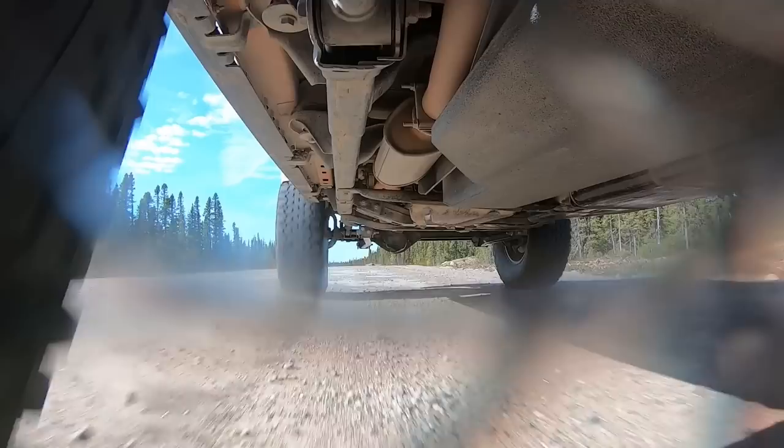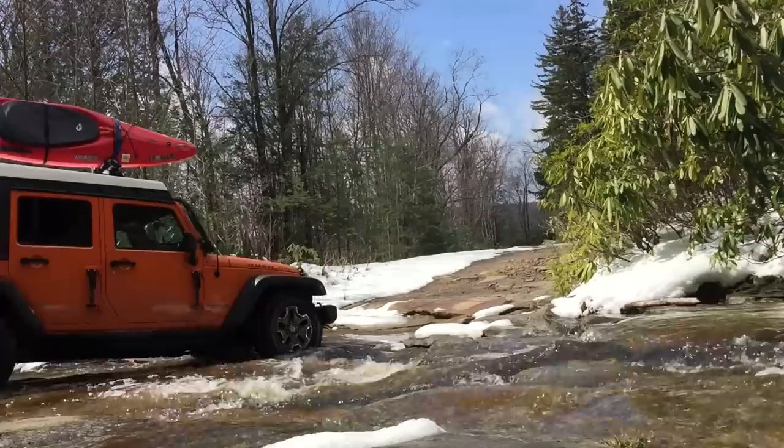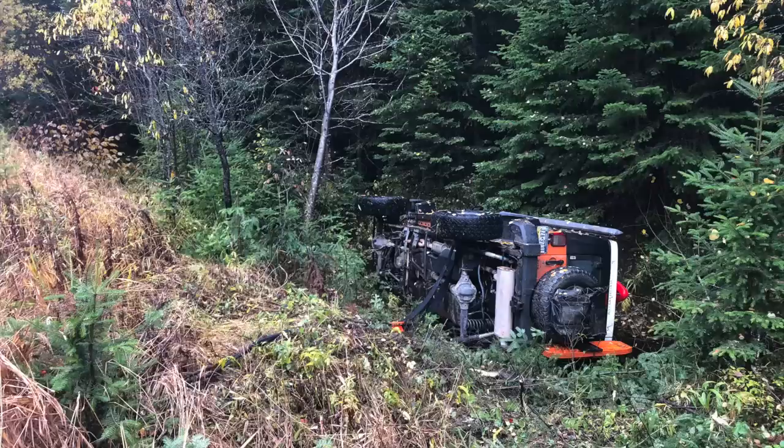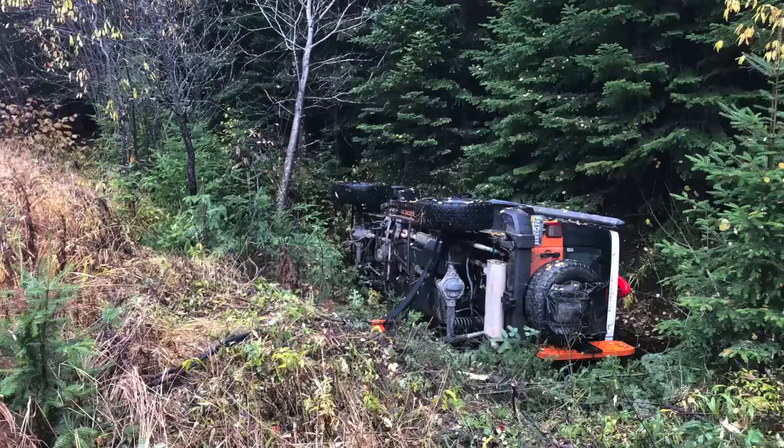When I first set off in the Jeep, it was very simple and mostly stock, but after about 150,000 miles of adventure, it's been refined, repaired, upgraded, refined some more. It has been through so much and it's so well dialed in at this point that it's irreplaceable to me.